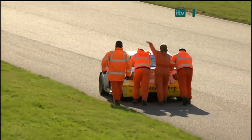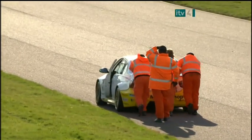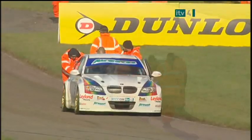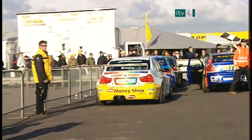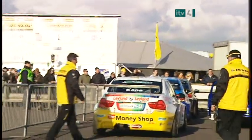Well, it's been a tremendous start to the season, no doubt about it. Giovanardi might have shown what he can do in those first 2 races, but a very open 3rd race in particular, with a new race winner. Lovely to have a new winner in Stephen Kane. Only his 2nd season in British Touring Cars, not doing any races last year, and coming home ahead of this guy, Matt Jackson. And they really are going to be a threat for the championship.